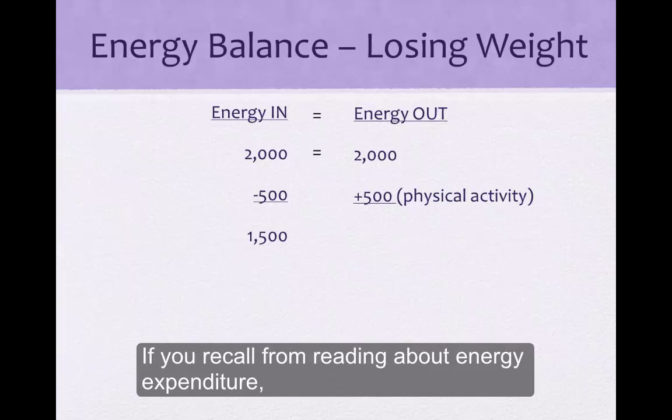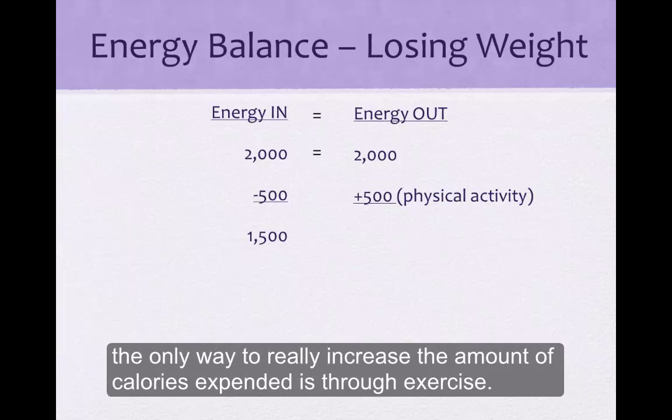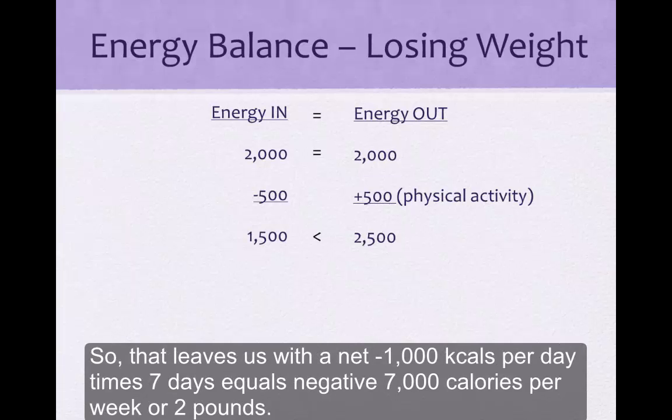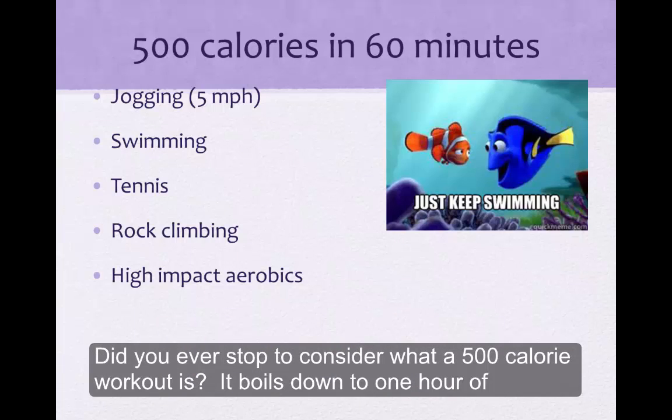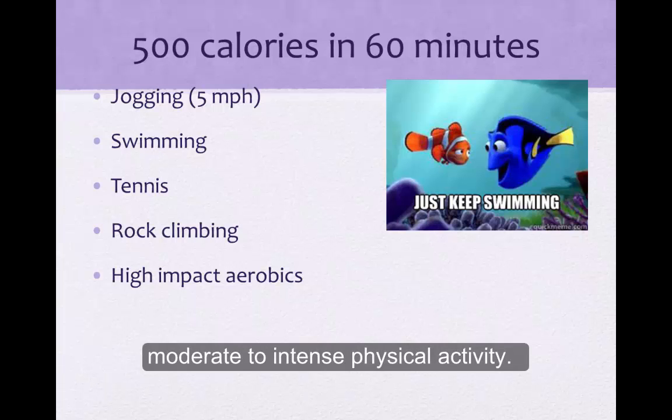If you recall from reading about energy expenditure, the only way to really increase the amount of calories expended is through exercise. So that leaves us with a negative 1,000 calories per day times 7 days equals negative 7,000 calories per week, or 2 pounds. Did you ever stop to consider what a 500 calorie workout is, though? It all boils down to 1 hour of moderate to intense physical activity.